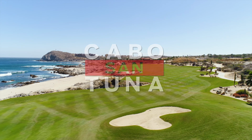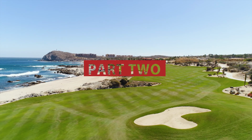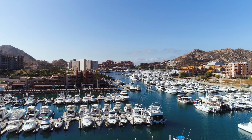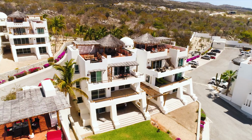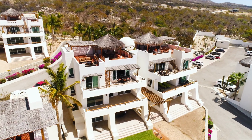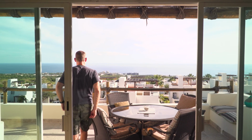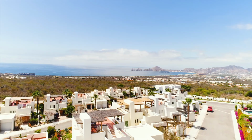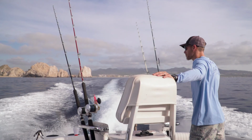We're here down in Cabo San Lucas, the sport fishing capital of the world, for our second day of fishing. Our first day was absolutely fantastic. Cabo VIP Rentals has taken care of us with our accommodations, beautiful view of the Pacific Ocean right across to downtown Cabo. We had an amazing day on day one on the water.